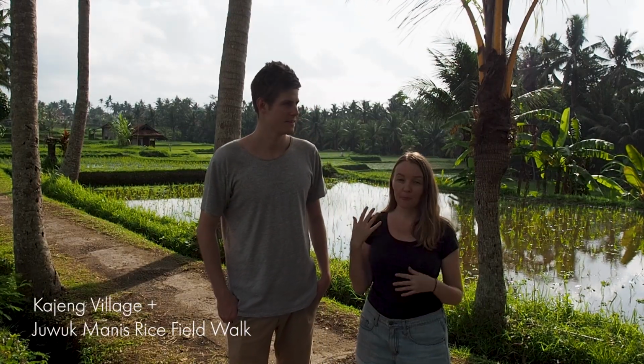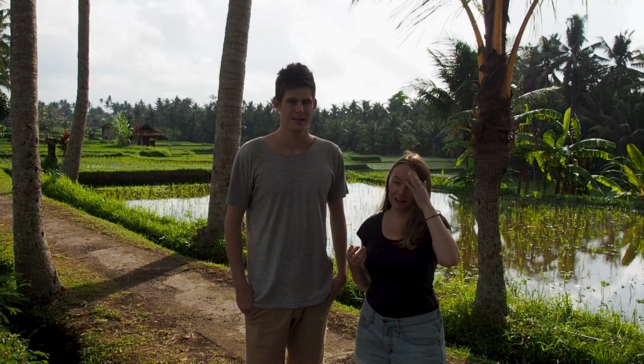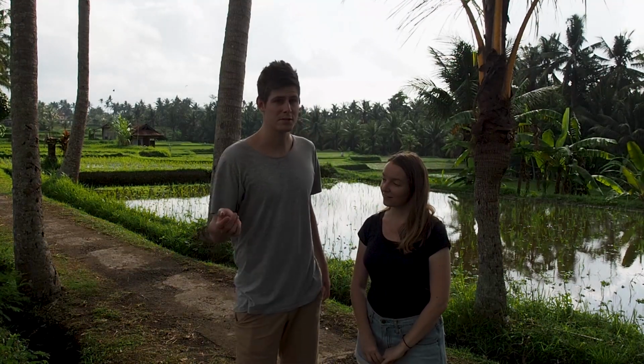The good thing about it is it's an actual loop, so you don't need to turn around and come back, which is nice. Once again, as you can see behind us, we're currently on it, and there are some beautiful rice fields on this walk, probably some of our favourite, that are straight and easily accessible from the main part of Ubud.